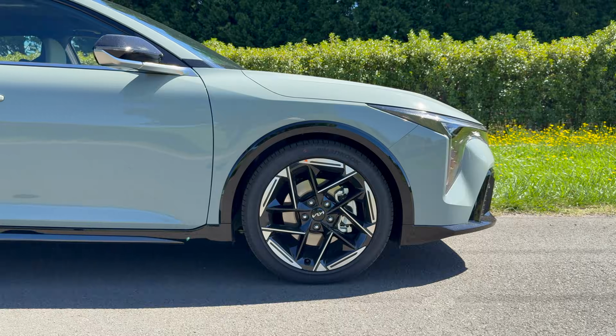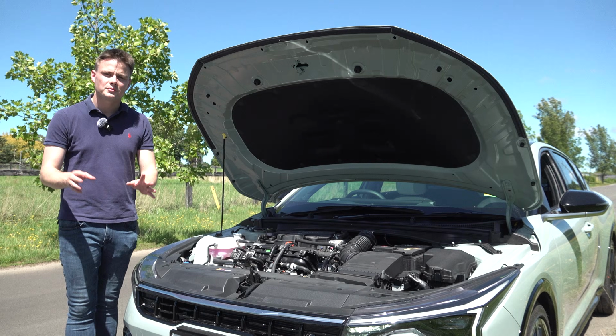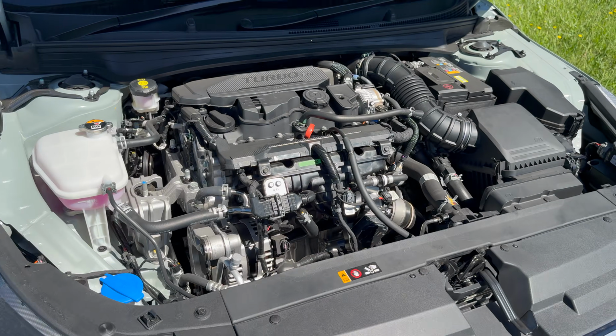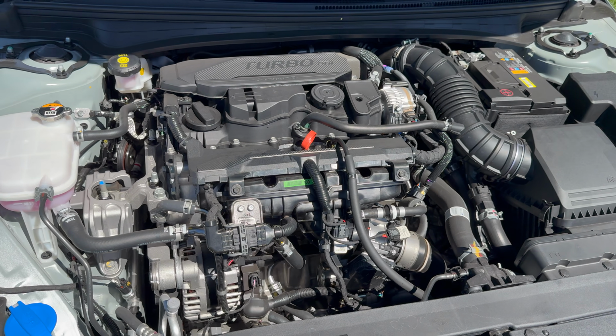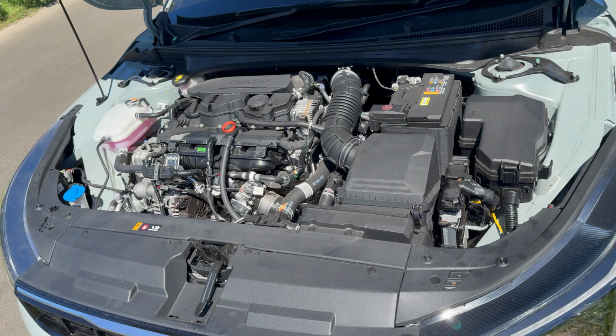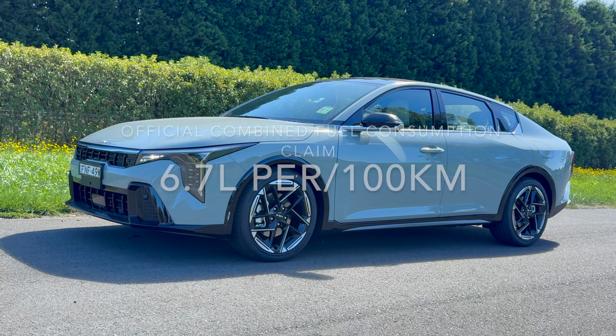And moving on to the ownership, Kia offers a 7-year unlimited kilometre warranty and up to 8 years of roadside assistance. And for the servicing, for this 1.6-litre version, it is every 12 months or 10,000 kilometres, whereas if you go for the 2-litre version, it is every 12 months or 15,000 kilometres.